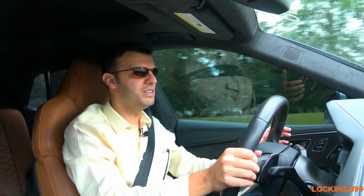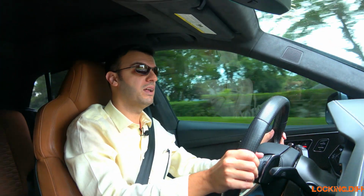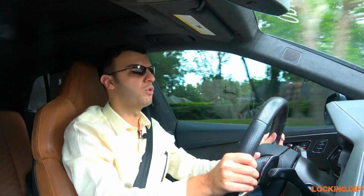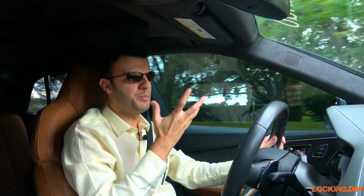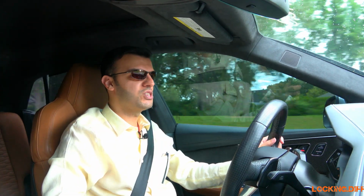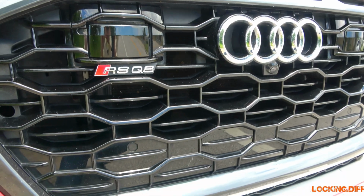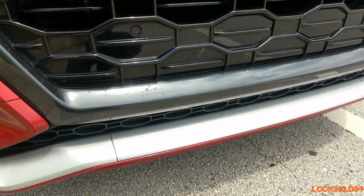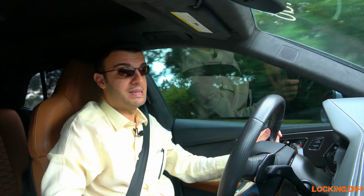Yeah, I don't really know why you would need more horsepower than this in an SUV, but I'm also the type of person who would get more horsepower than this. So again, if you're comparing this to an Urus and you're asking yourself, is the Urus worth the $100,000 premium? The answer is no. Bottom line, it just isn't.